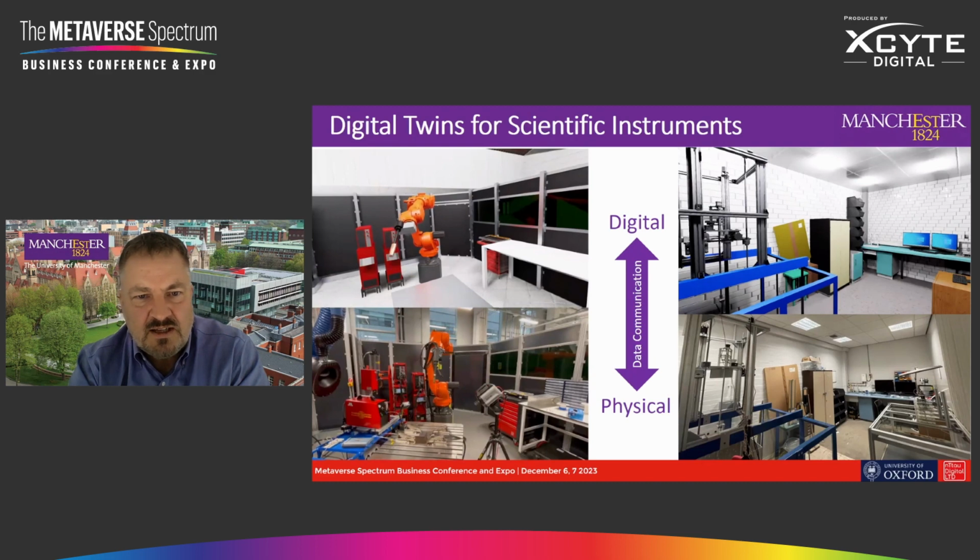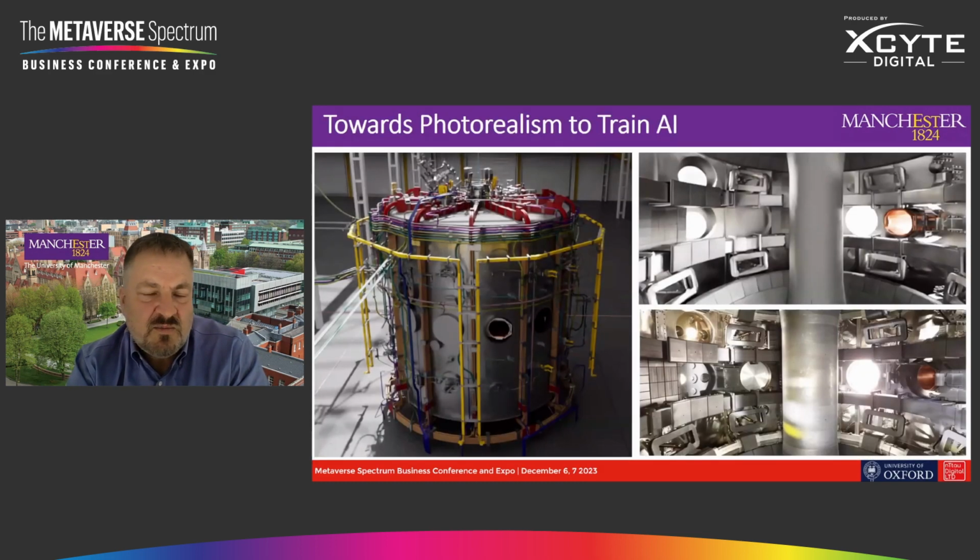Another area that we're very interested in is photorealism. If you imagine a fusion power plant, it probably isn't a very nice place for a human being to enter. So we have robotic systems that go in and do maintenance. But really what we want to be able to do is have those robotic systems identify areas of the reactor that need attention, or components that need replacing. And before the first-of-a-kind power plant is developed, photorealism gives us the opportunity to allow a virtual robot to train in a virtual environment that is very close to reality.